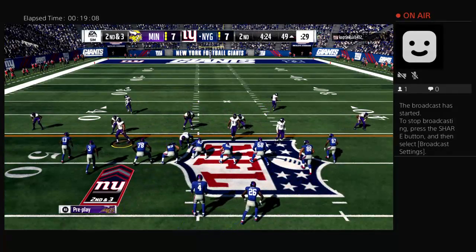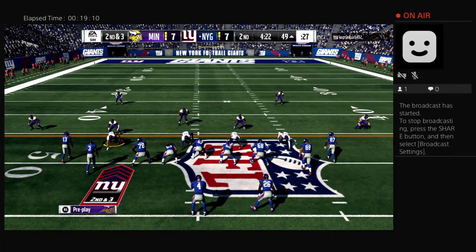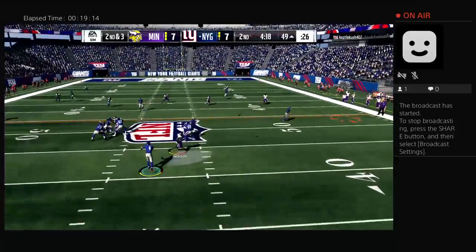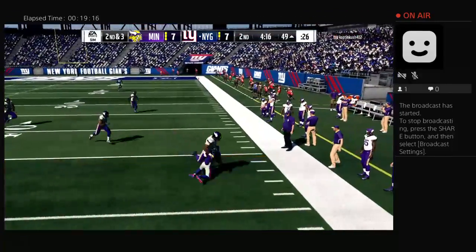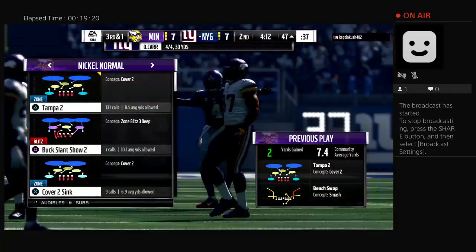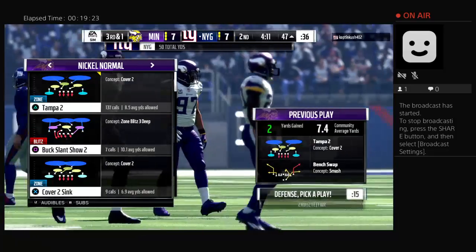Watch tight end right. Looking to throw on second down. Carr throwing for his running back, and he's got him complete. It'll be a pickup of just 2, and that'll make it 3rd and 1.